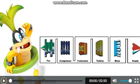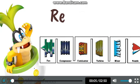Jet engine parts? They're all made out of rhenium. Rhenium, the 75th element, is a transition metal with 75 protons, 75 electrons, and 111 neutrons.